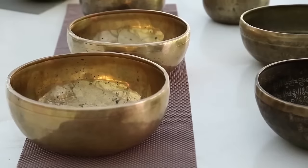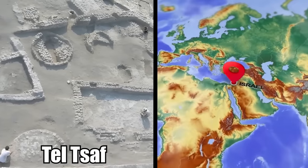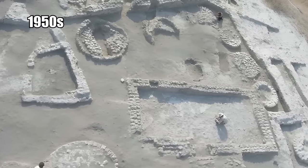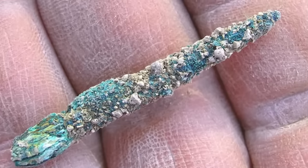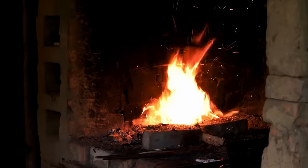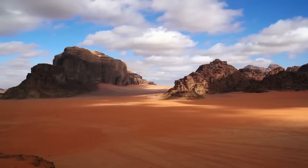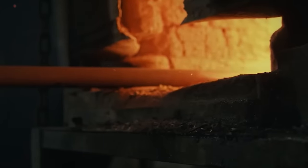The first metal artifact. Tel Tasaf is a small village in the central Jordan Valley of Israel, with human habitation there dating back to about 5200 BC. This city was first discovered in the 1950s, but just recently, a metal artifact was discovered here that dates back to the village's origins, 7,000 years ago. That makes the artifact the oldest piece of man-made metal ever found in the Middle East. What this suggests is that metal technology appeared first in Israel, centuries earlier than anywhere else in the world.